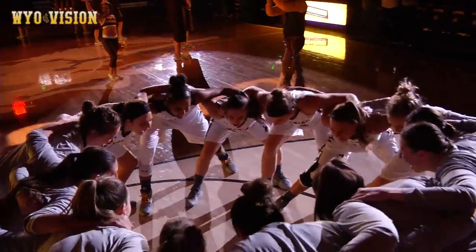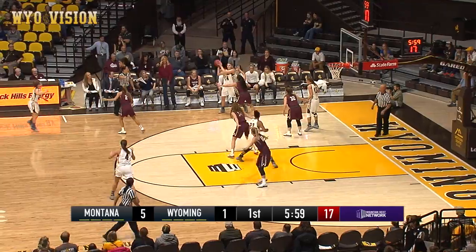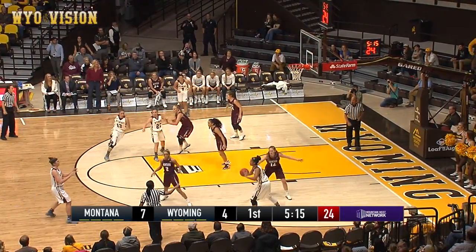Kowalski, assisted by Gerald Mattinson. Boyan Yankovic, Heather Ezell. Corner. 17 on the shot clock. Rusk for three. Got it at the top. Cowgirls trailing by three.